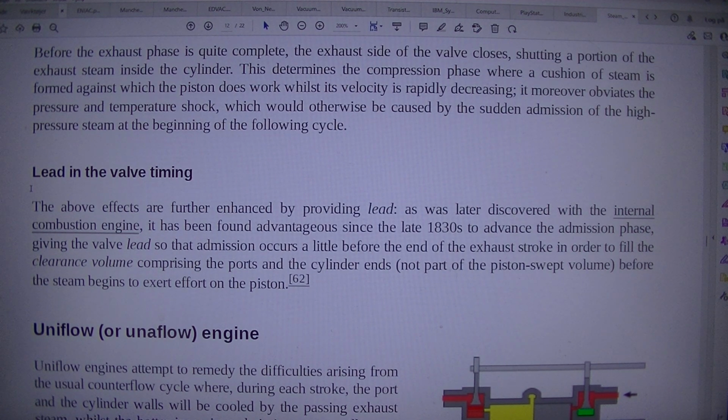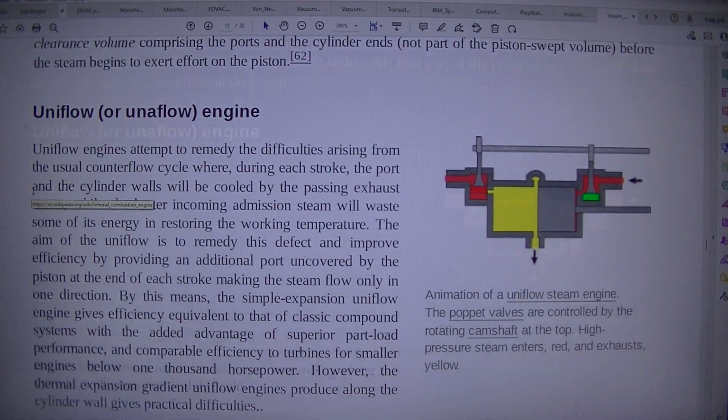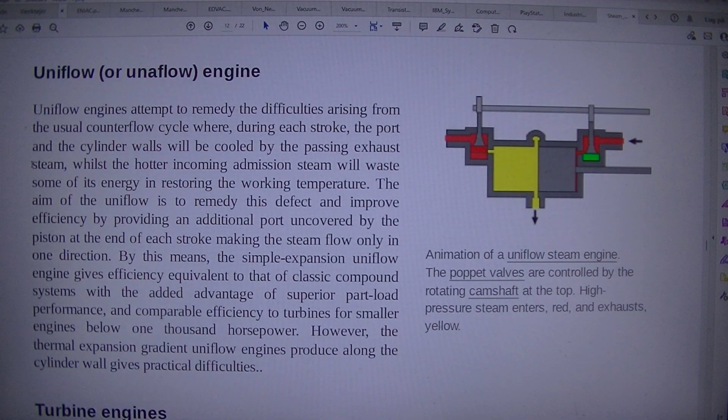Uniflow engine. Animation of a Uniflow steam engine. The poppet valves are controlled by the rotating camshaft at the top. High-pressure steam enters, red, and exhausts, yellow.